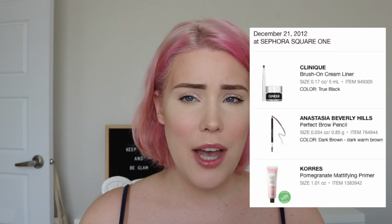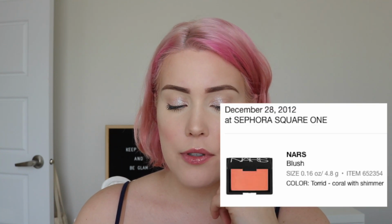So that's kind of funny that I'm still using this all these years later, and I've never really strayed from Anastasia brow products. Okay, so I bought the Kors Pomegranate Mattifying Primer twice in the span of 7 months. So that makes me think that I did like it and I'm just not remembering. And I bought another Perfect Brow Pencil in the shade Dark Brown. Oh, because I must have dyed my hair. That's probably why. I bought a Clinique Brush On Cream Liner. I don't use Clinique anymore. I don't really like their products and they're kind of boring, and they test on animals, so no thanks. Plus $22 for a gel liner. Like, there are much more affordable options that are probably just as good. I bought a NARS blush. I was really into NARS blush for a while, apparently, in the shade Torrid, which was coral with shimmer.